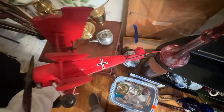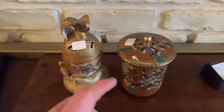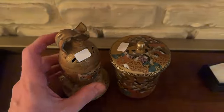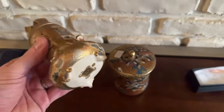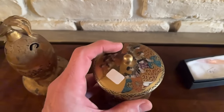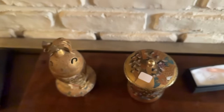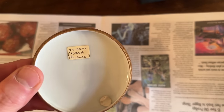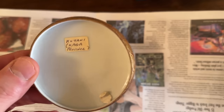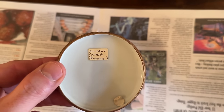So for those of you who like toys, we even have some of that here too. This house is incredible so far. These are some nice vintage Asian pieces. They don't have prices on them, but I'll settle up on it at checkout. The plane I was just told is $6. So anything that doesn't have a price, it's gonna be not too much. So we're gonna grab these two. One of the things that helps with these pieces, if you look under the lid, you'll sometimes see some information about origin. So you could see this comes from the Kutani or Kaga province.